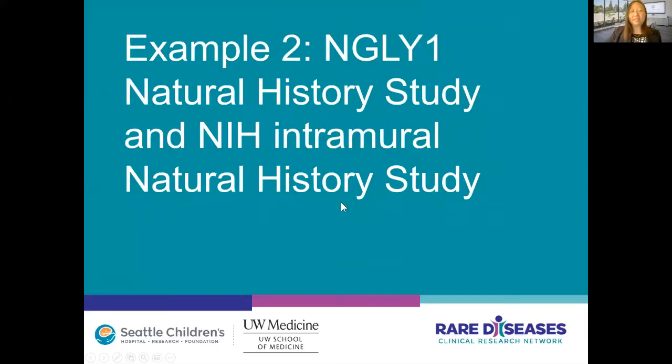Moving on to the second example, I'm going to actually discuss a little bit about an NGLY1 natural history study that is not currently active, but was active recently, as well as the NIH intramural study that is currently active in the context of NGLY1 deficiency, and a result that has arisen from these two natural history studies combined.